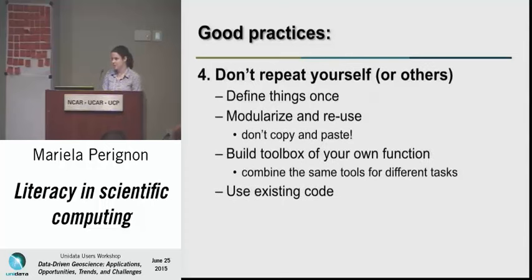Don't repeat yourself. Again, write functions, reuse them. Don't reinvent the wheel. I love reinventing the wheel. I'm sure it teaches me something, I am sure. But I can just import a library and then levitate, you know, with anti-gravity.